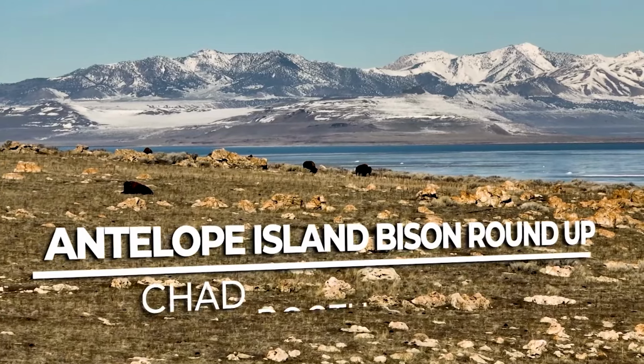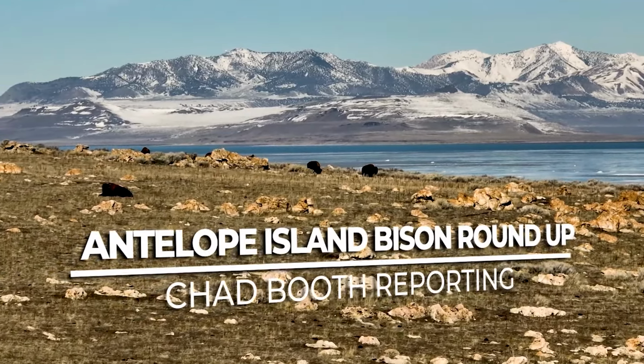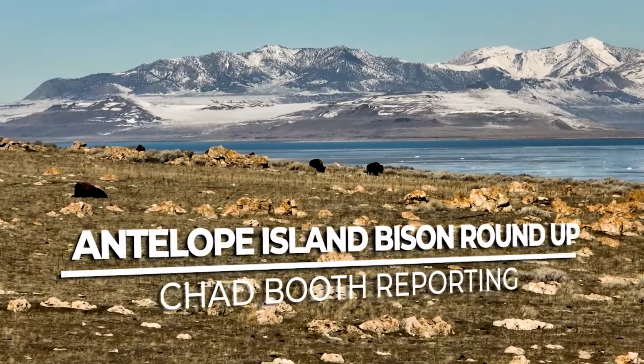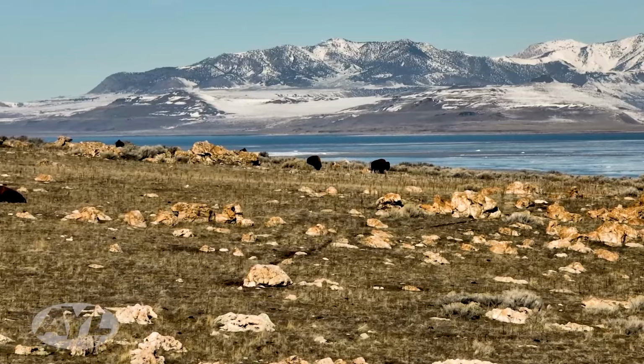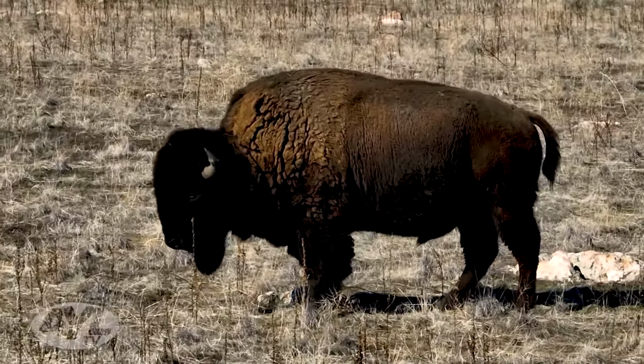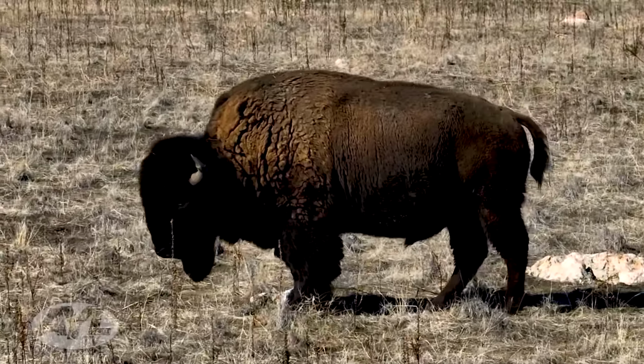Just 30 minutes from the Wasatch Front lies the crown jewel of Utah State Parks. It's called Antelope Island. And once a year, the island plays host to a great event that allows the public to be directly involved in the annual Bison Roundup.